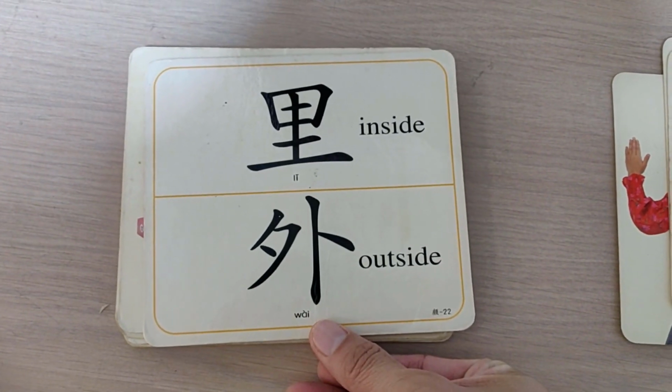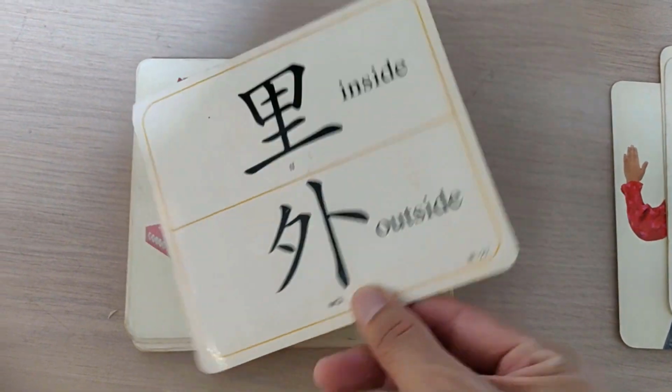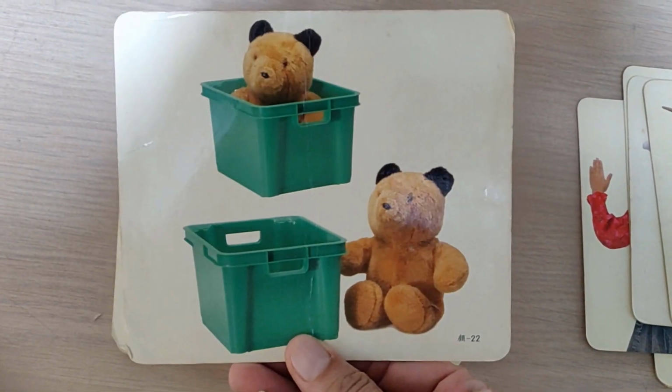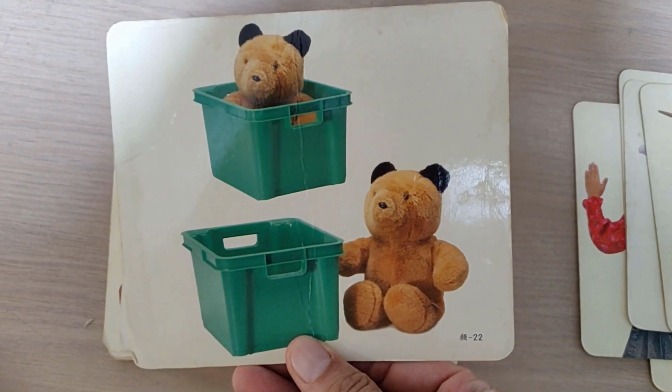Inside, outside. The teddy bear is inside the box. The teddy bear is outside of the box.